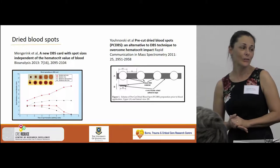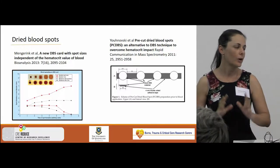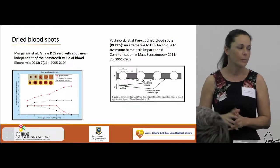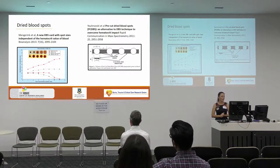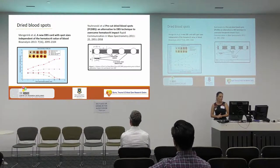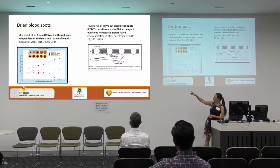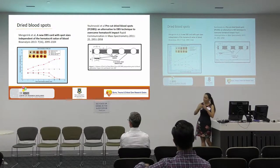So some researchers are still considering dry blood spots and trying to work through the issue of variability in hematocrit. Meringering have come up with a new dry blood spot card, and they published suggesting it's independent of hematocrit values of blood. This new card is a hydrophilic coated woven polyester fibre. Sounds very flash. You can see from the pictures at the top the distribution of blood as they apply it, and you can see the way it spreads.